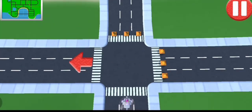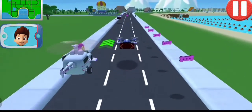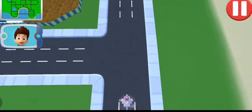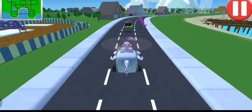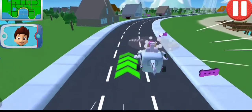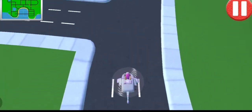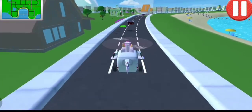Turn left. Yes, this is the direction to go. What's that up ahead? Someone's on the side of the road. Turn, go straight. This is the way. Good job. Watch out for the obstacles on the road. Swipe left or right to avoid them. Go straight, not much farther now. Great driving.